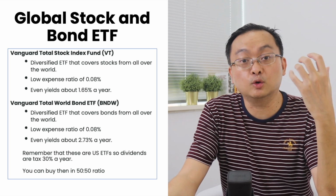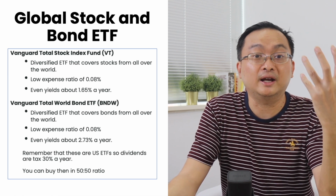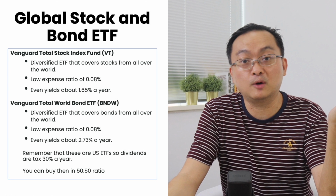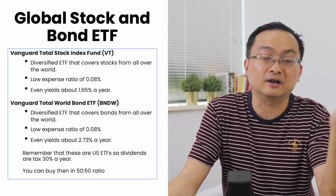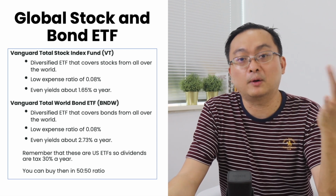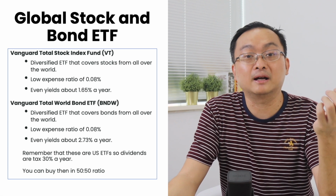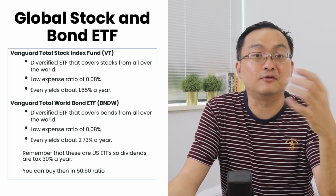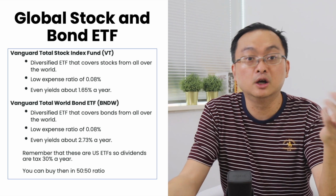Now, similarly, Vanguard also has an equivalent world bond ETF with a code BNDW. This is a diversified ETF that covers bonds from all over the world. Also very low expense ratio of 0.08 because they are fixed income. They yield about 2.73% a year. All right. So just remember that there are withholding taxes, and very simply, to build your portfolio, you just buy them in a 50-50 ratio. So if you have $10,000, you put $5,000 into your equities ETF, $5,000 into a bond ETF.